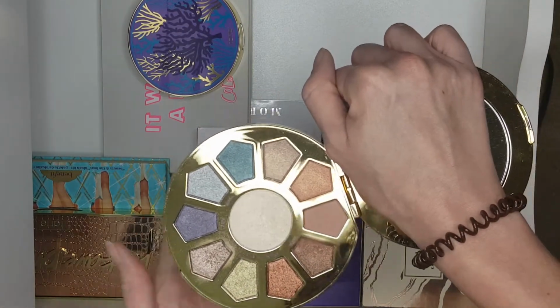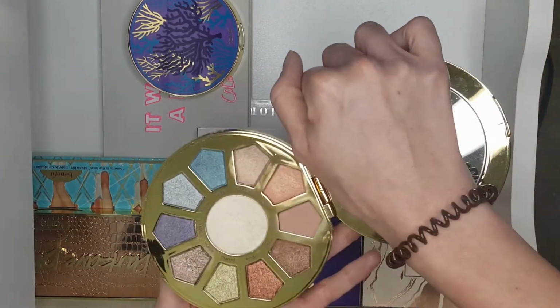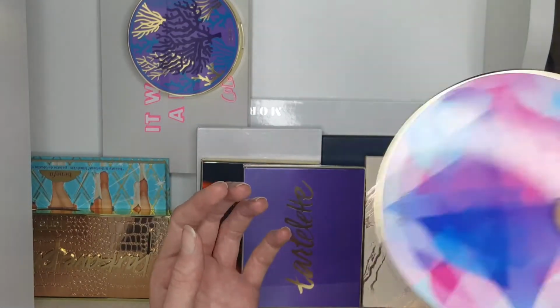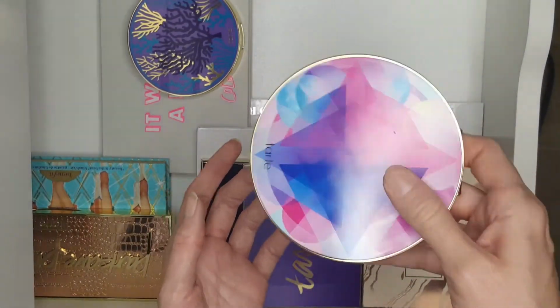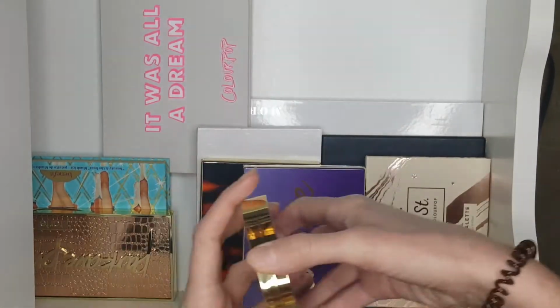I love this palette. I think it is absolutely stunning. I have not used it in a while, and now I kind of want to go back into it maybe tomorrow and touch into it. So this is a wonderful palette. I don't know why I said Too Faced. It's Tarte. I'm losing my mind. Let's keep going with the Tarte palettes.